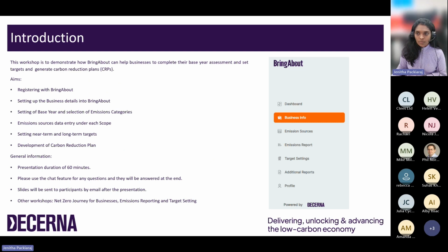This workshop is to demonstrate how BringAbout can help businesses to complete their base year assessment and set targets, which are essential first steps in a business's journey to net zero. Additionally, we will discuss how to generate a carbon reduction plan using BringAbout.